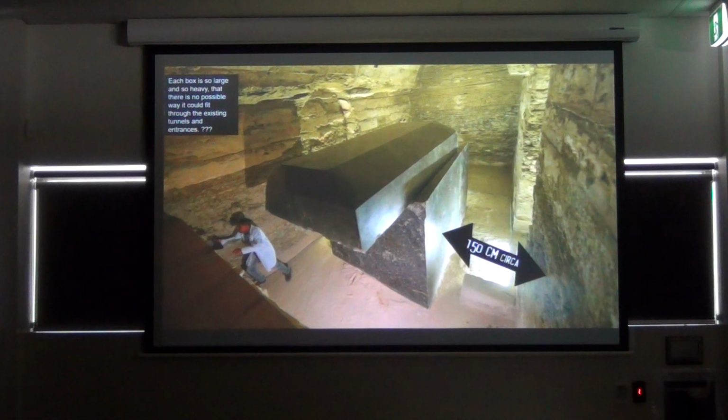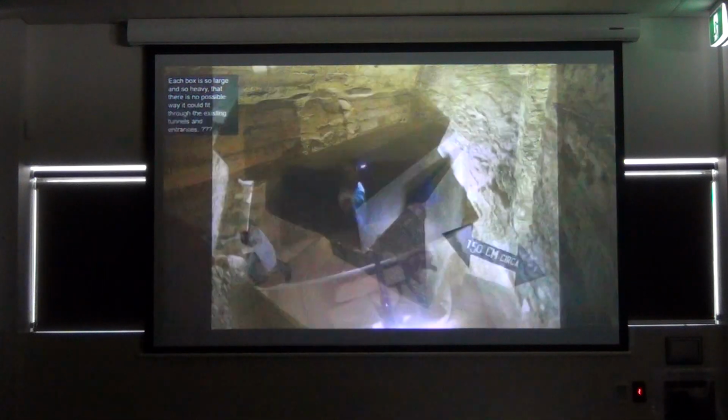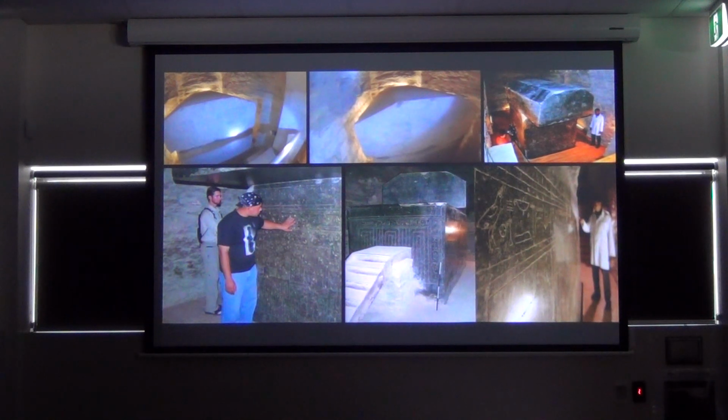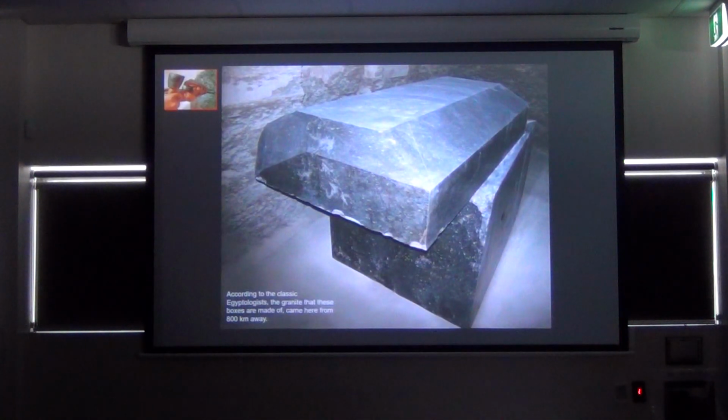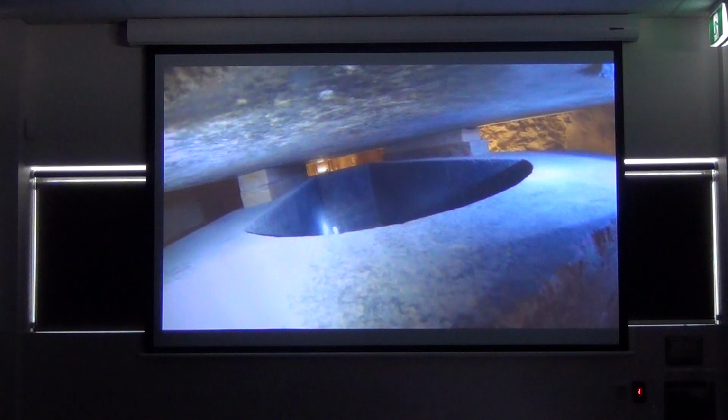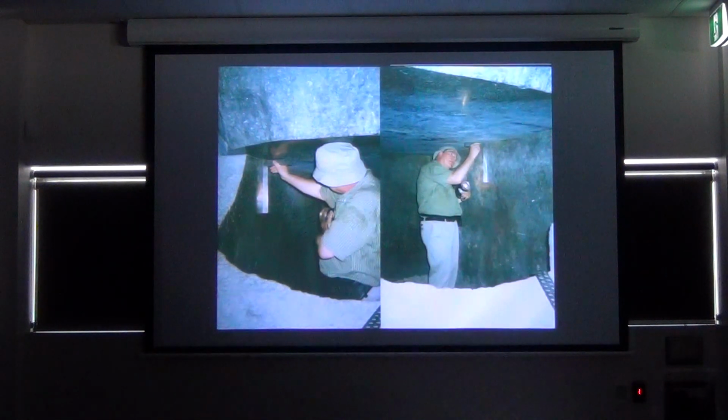So this does imply the conclusion that the Asians had a technology to literally create materialized things and reshape them in so many different ways, using alien technology or similar. As you can see how precise this device is, it's just remarkable. There are certain writings, like electric diagrams, if you will, in ancient Egyptian language, because those are not tombs at all. So those supposed sarcophagi were somehow built into the structure with such precision that they fit to 10,000ths of an inch and are perfectly flat. And you cannot even find the error with this.